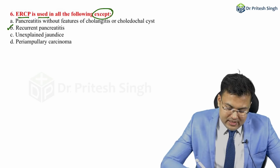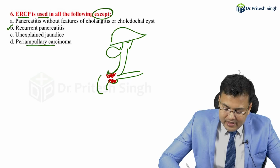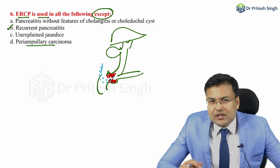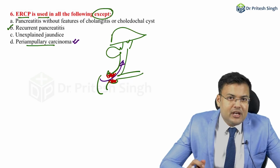Second, in periampullary carcinoma, now see the problem. This is the gallbladder, this is the bile duct. What happens in periampullary carcinoma, especially ampullary carcinoma, we perform ERCP. Why? To take the brush biopsy. So generally ERCP is done to take the brush biopsy. Second, sometimes in patients of periampullary carcinoma, to relieve jaundice, we perform ERCP to put in a stent. So for stenting in periampullary carcinoma, we perform ERCP. For taking brush biopsy, we perform ERCP.